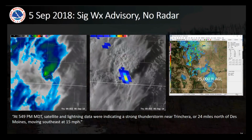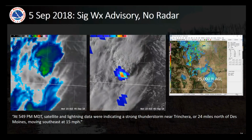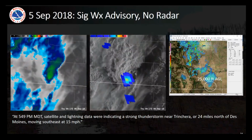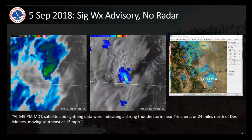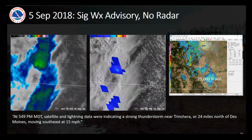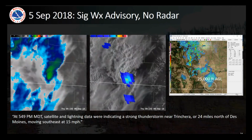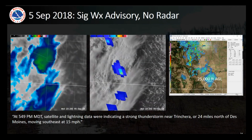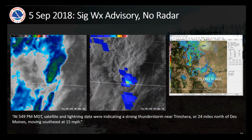So based solely on that lightning jump, the forecaster issued a significant weather advisory. A lot of this area is in the middle of nowhere, Colorado, so we don't have any verification, but it's just a neat example to show that when our radar was down and we had no ground truth, we would issue an SPS based on satellite and lightning data.